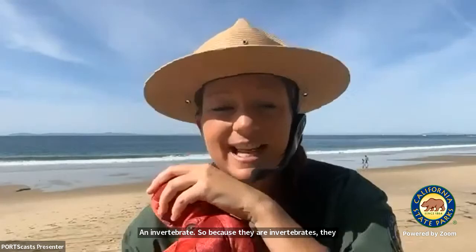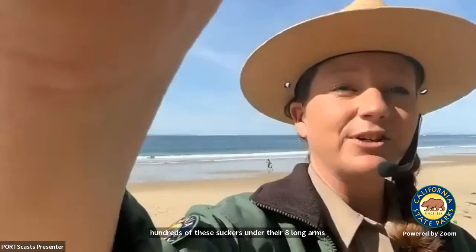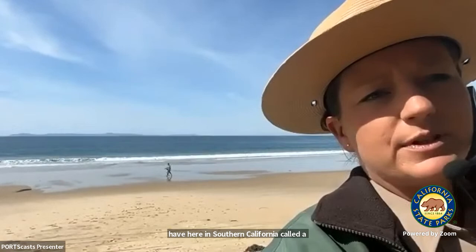And underneath their body, they're covered in hundreds of these suckers under their eight long arms. Octopus have eight arms. And they use those suckers to grip onto the rocks when the waves are crashing. I'm going to show you the species of octopus that we have here in Southern California called a two-spot octopus. And they're called a two-spot octopus because they have two fake eyeballs underneath their real eyes.